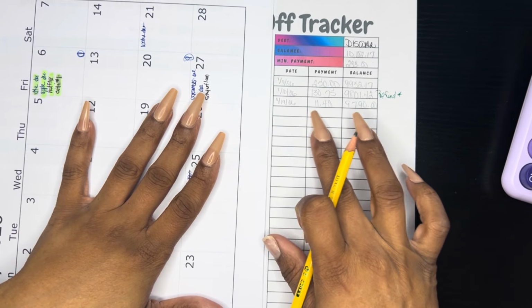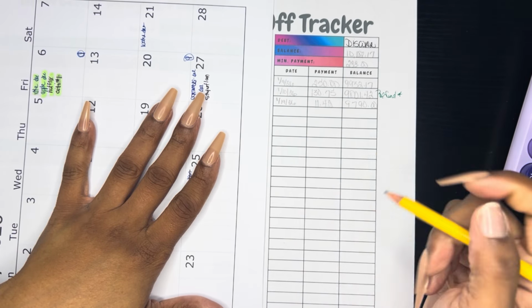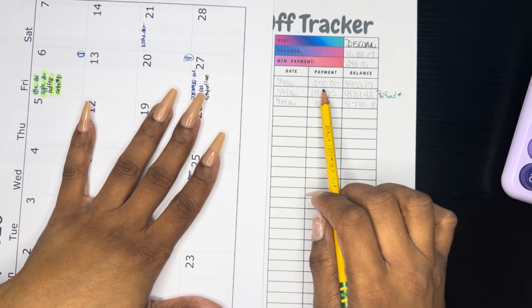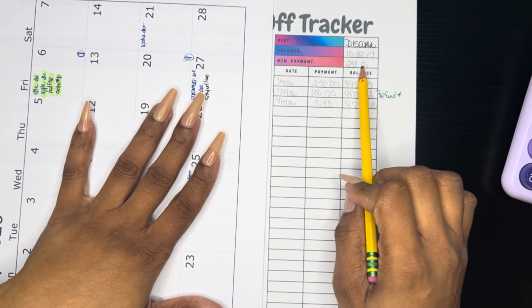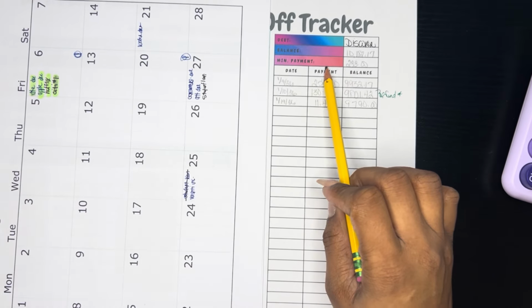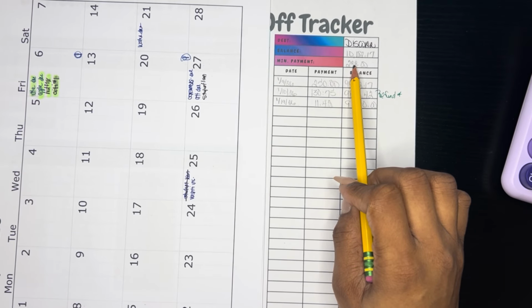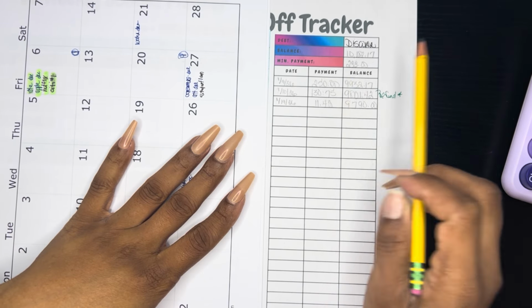So for the month of January, technically I made 2 payments for my Discover card. The first payment I made was January 9th, which was $250, and my minimum payment for January was $233. Now, I'm not going to change this because my minimum payment for February 1st was $233. I'm going to leave it there.